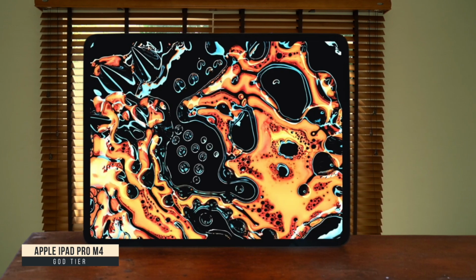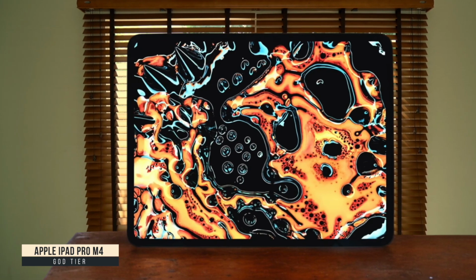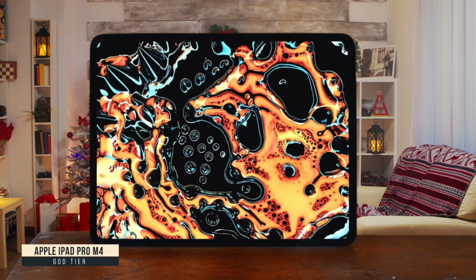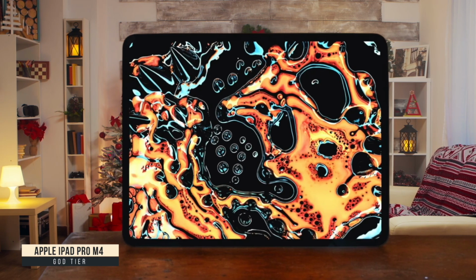What really impressed me was the thermal management. Even after hours of intense gaming sessions, it barely got warm, making it probably the most comfortable gaming tablet I've ever used. The new Tandem OLED display is absolutely stunning with deep blacks and vibrant colors that make games look incredible. Battery life is phenomenal, easily lasting a full day of mixed use and still having juice left over. Yes, it's expensive, but if you want the absolute best gaming tablet experience without compromise, nothing else comes close.